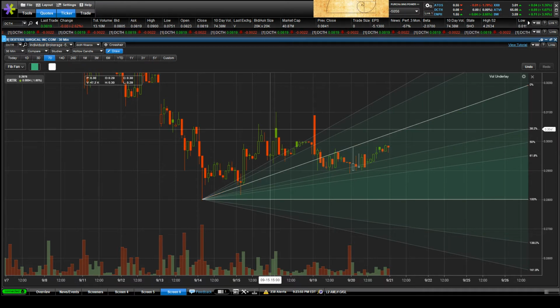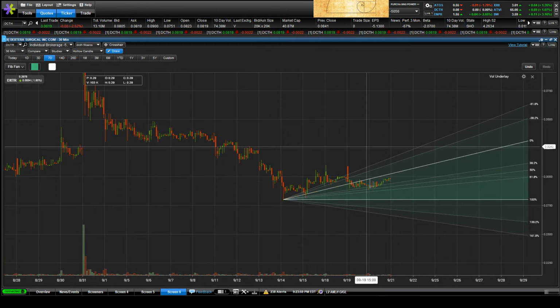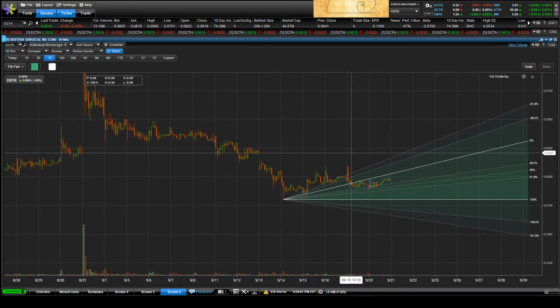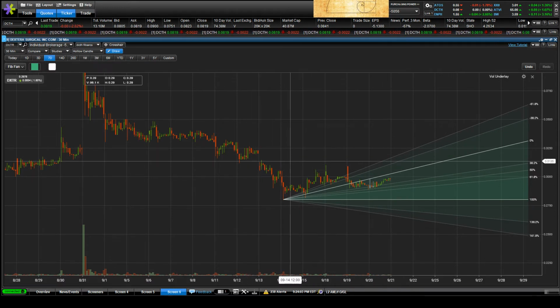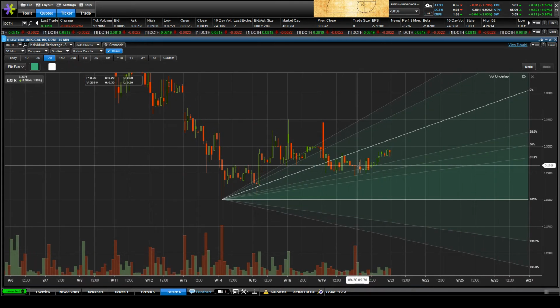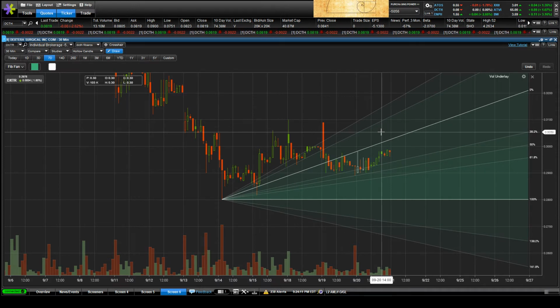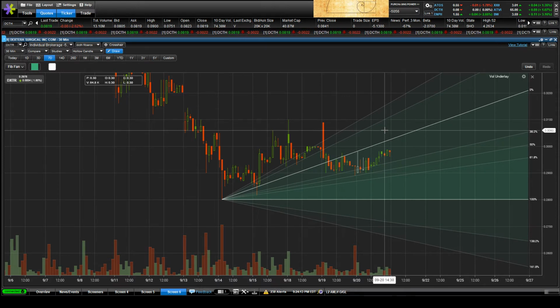But yeah, no, it's looking okay. It's not necessarily amazing. I would really like to see it moving up more before I bought in and retest this gap range. I would like to see this a lot stronger before I was going to buy in personally. Maybe somewhere around like 30 cents or something like that, just to make sure that it can get there and hold it.